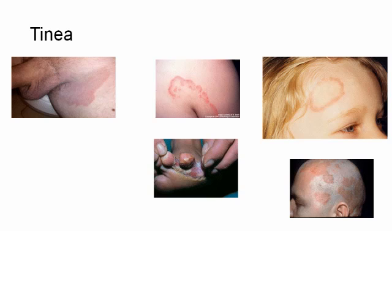Thank you. These are just different pictures of tinea, showing you how it generally looks and where you can get it.